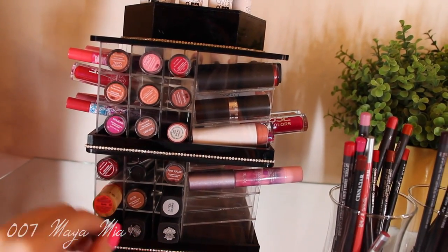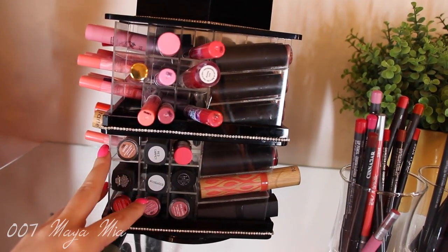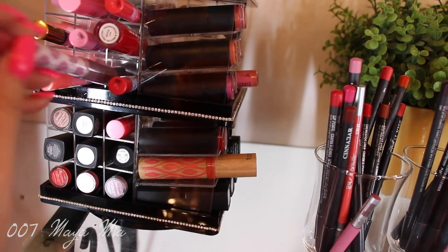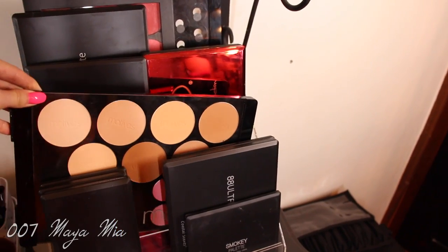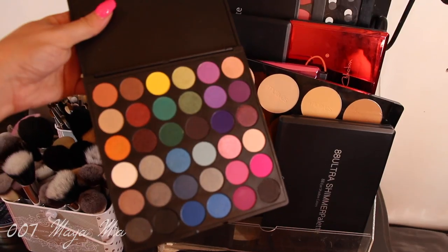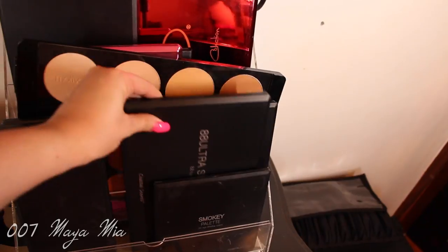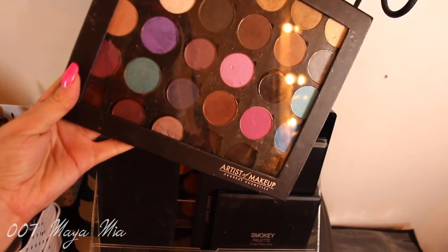I don't like to keep lipsticks for too long, especially lip glosses, because they do spoil. So what I do is, if I overbuy, then I just give them away. Or if I receive them for review, then I keep the shades that suit me, and then the rest I just give away. And there's some more palettes in here. We've got the Motives Face Palette, the Smoky Palette by Coastal Scents, 88 Ultra Shimmer Palette by Coastal Scents, got Sasha Cosmetics Palette in the back there, and the side ones are just lip palettes.